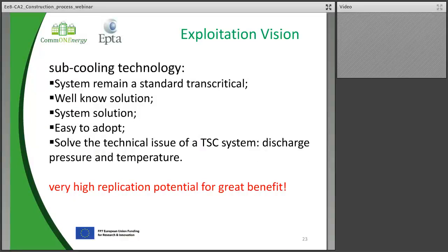So, according to us, subcooling technology is very good because the system remains really similar to a standard transcritical one. That is a well-known solution. It is a system solution that can take into account many different options to be added. It is really easy to adopt for people who are already practicing with CO2 transcritical plants, and it solves a technical issue of transcritical systems, that is discharge pressure and temperature. So our understanding is that it has very good replication potential with a great benefit for an installation.